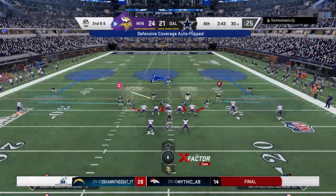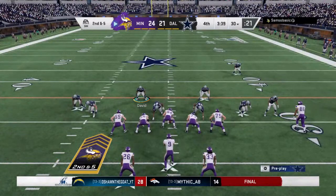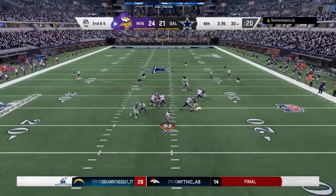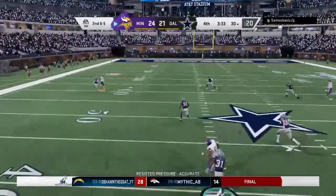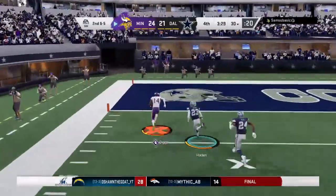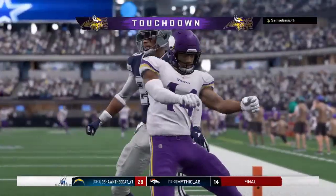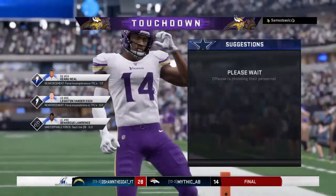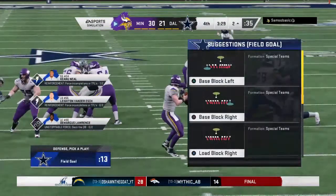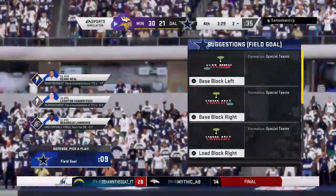Ball on the 30. They'll come up with a 2nd and 5. Here's Breeze to throw. Going deep for Diggs. It's caught inside the 25. And he will score. Touchdown, Vikings. Stephon Diggs, his 2nd touchdown of the night. And the Vikings are going to widen that advantage.